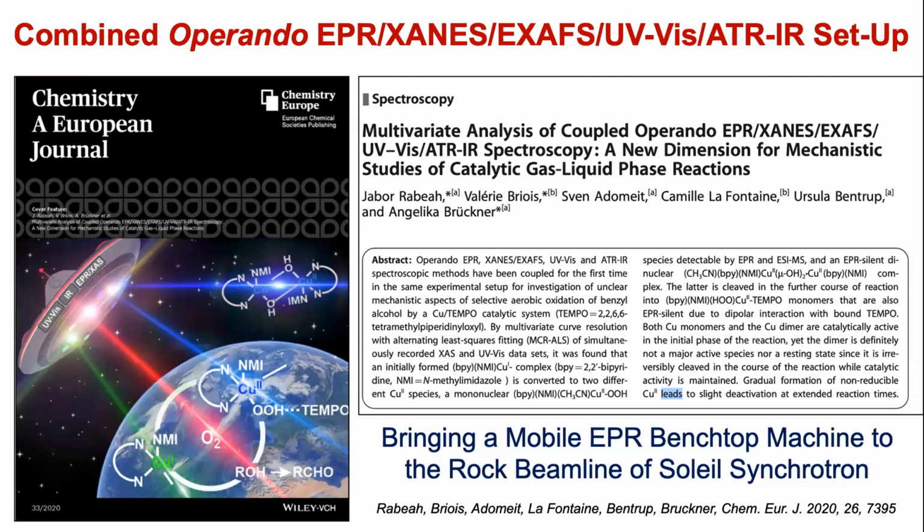And this is most probably the most advanced operando EPR experiment, where next to UV-vis, they also do ATR infrared, and they also do X-ray absorption spectroscopy. And they literally have their magnet at the synchrotron. So they bring, as I mentioned before, the spectrometer to the beamline, and they actually used the ROCK beamline of the Soleil synchrotron in Paris. And you can find this article here, and it looks like this.